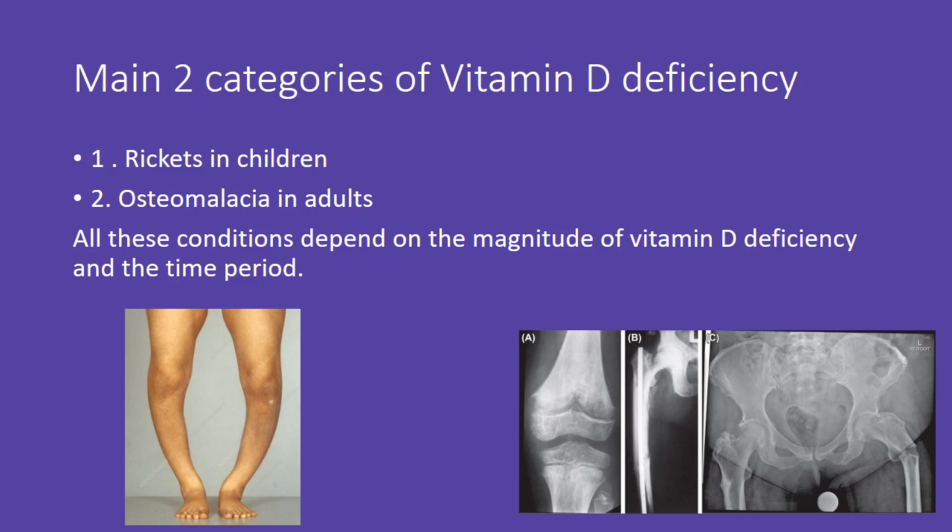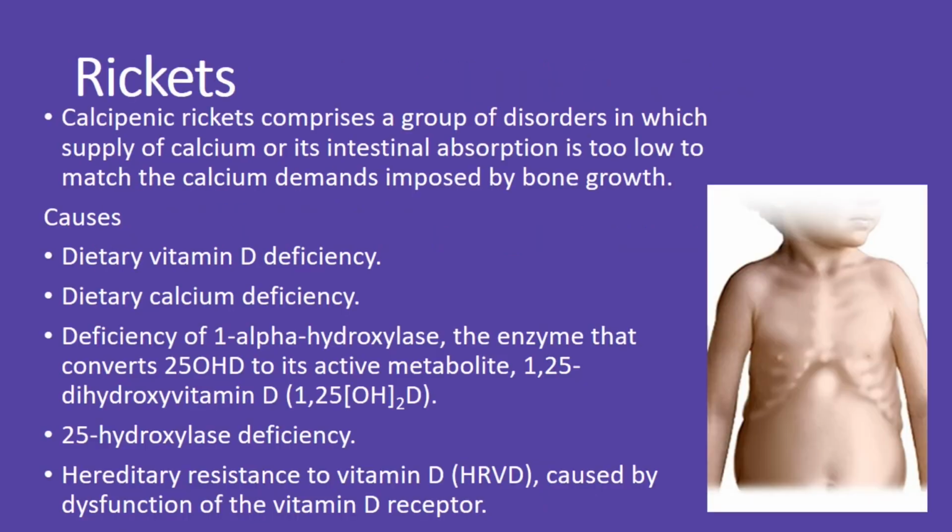Main two categories of vitamin D deficiency: 1. Rickets in children. 2. Osteomalacia in adults. All these conditions depend on the magnitude of vitamin D deficiency and the time period. Calcipenic rickets is a group of disorders where the supply of calcium or its absorption in the intestines is insufficient to meet the demands imposed by bone growth. This leads to weakened and soft bones, causing skeletal deformities and growth issues.